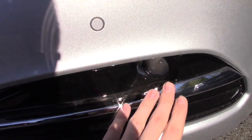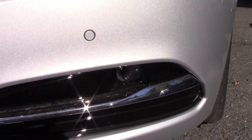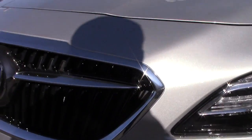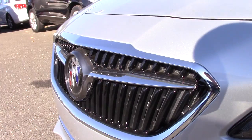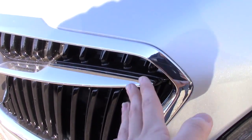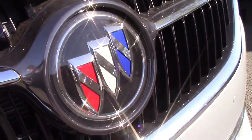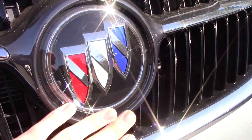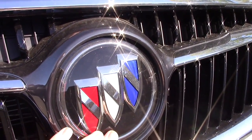Down here you have some really nice high gloss and chrome accents, and you also have a projector fog light as well. Now, a really nice grille for the 2017 LaCrosse. You have a combination of high gloss and chrome, and you also have the tri-shields for the Buick emblem, and you do have your radar for the adaptive cruise control behind the emblem.